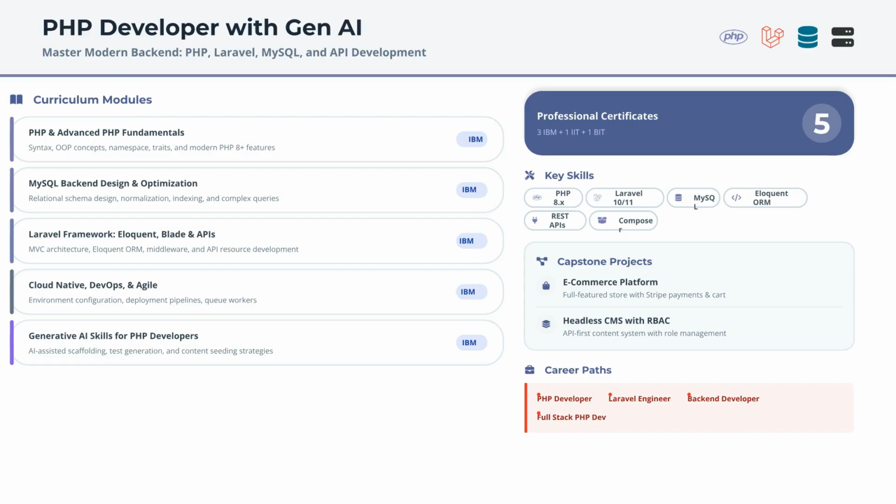The PHP Developer with General AI track emphasizes modern backend development with Laravel and MySQL. You will learn MVC architecture and API resource development, culminating in 5 certificates and projects like an e-commerce platform.